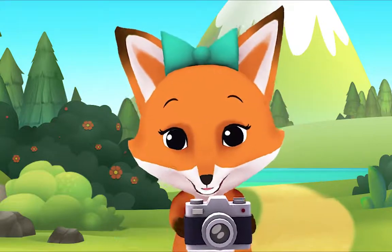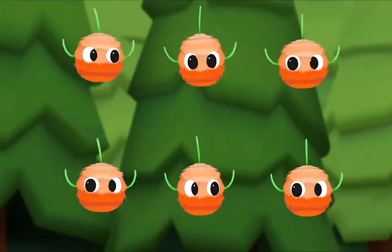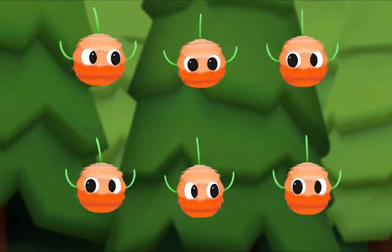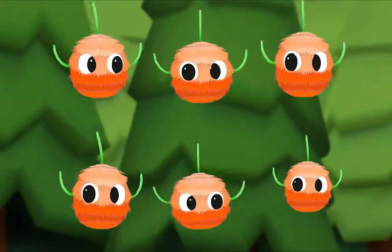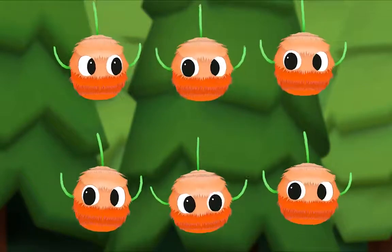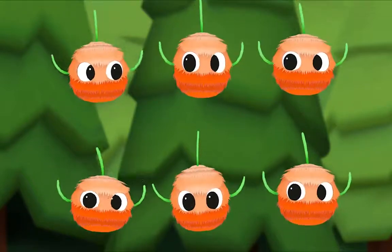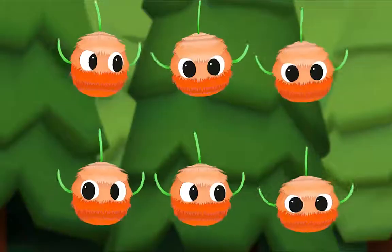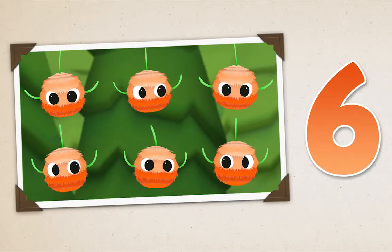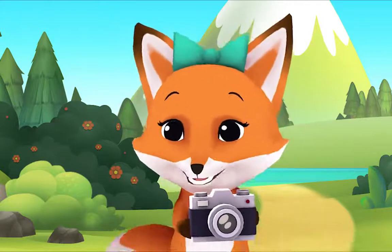Let's count wiggle bugs together. Six. There are six wiggle bugs. One, two, three, four, five, six. How many wiggle bugs in all? Six. That's right. Let's take their pictures. Say cheese. Thank you for helping me take that picture.